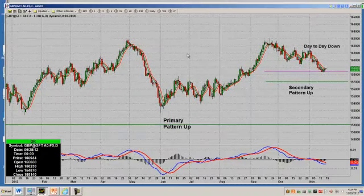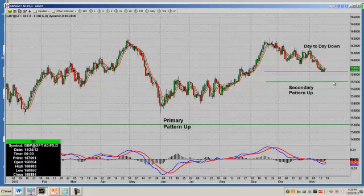And here's another one where we wouldn't mind seeing a continuation lower, similar to the Aussie, so we can maybe take a shot at picking some up on longer term support, such as closer to 157 even, in line with that secondary pattern support. We'll have to see.